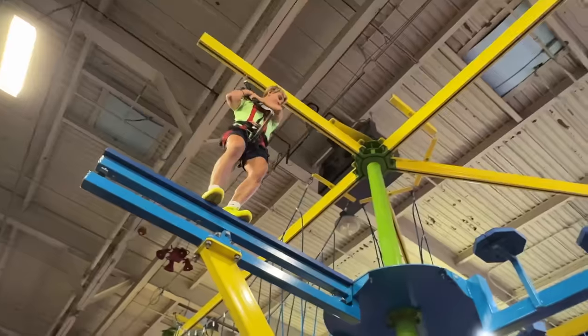Check it out. Today we're here at an arcade and it just closed, which means we have this entire arcade to ourselves. You guys are in trouble.